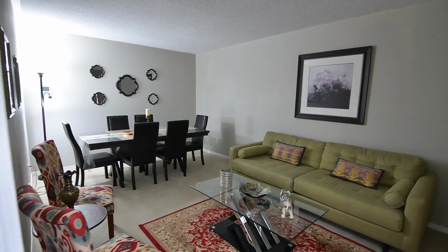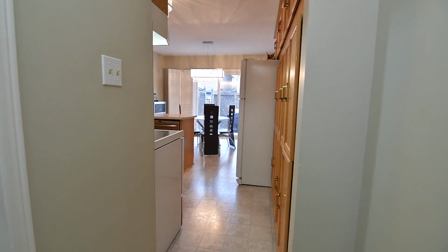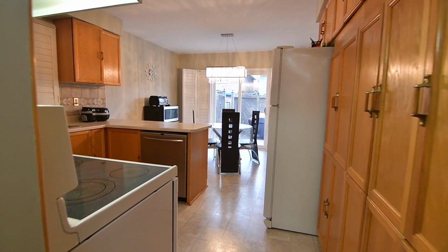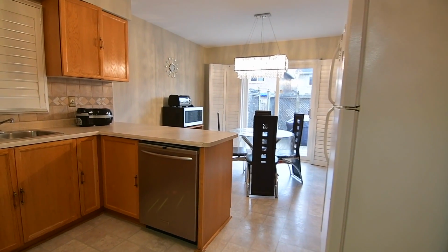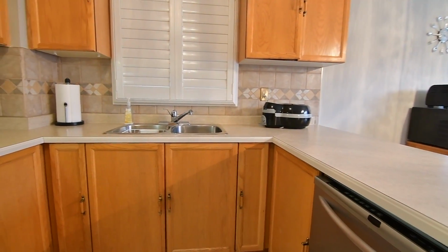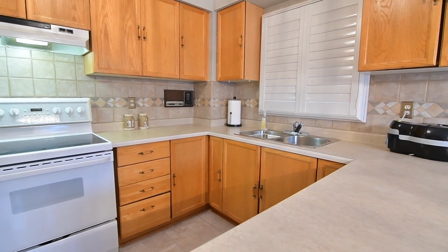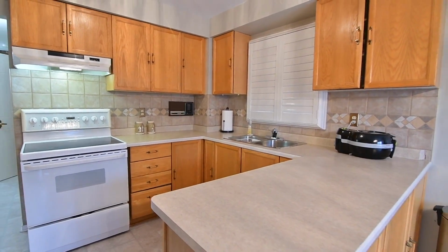At the end of the main hallway is the open-concept kitchen and breakfast area, as well as a formal dining room. Featuring abundant cabinetry storage with a huge wall pantry, the kitchen also features a ceramic tiled backsplash, plenty of counter workspace, a stainless steel double sink, and appliances including a fridge, stove, and dishwasher.